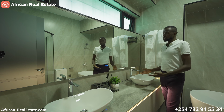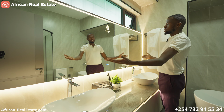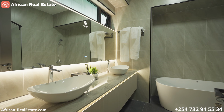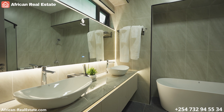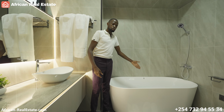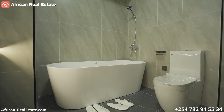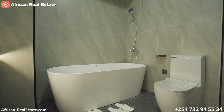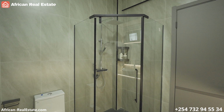In here, we get a double vanity that comes standard. You also get a very big mirror to make sure that you can look at yourself because you are rich. On this other side, you get your bathtub. If you would want a jacuzzi, that one can be done. And on my far left, you have your shower cubicle that is next to the WC.